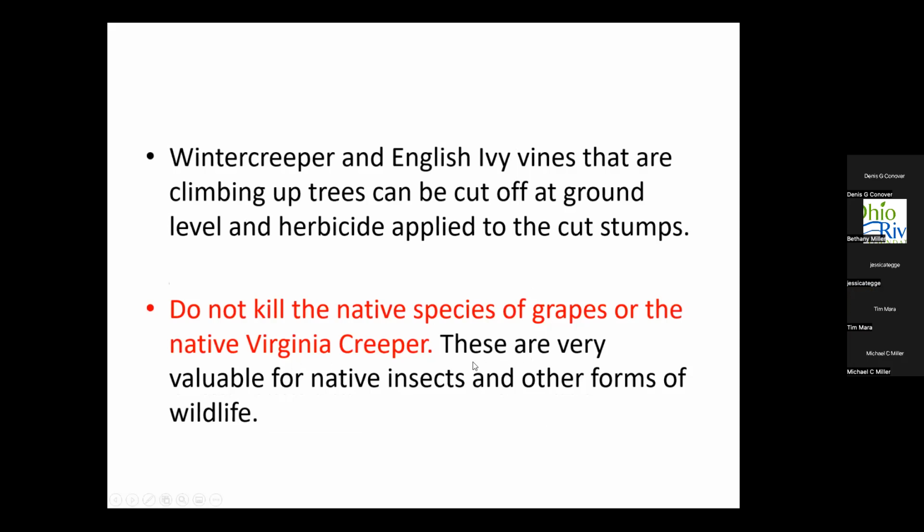The winter creeper and English ivy vines that are climbing up the trees can be cut off at ground level, and then you apply the herbicide to the cut stumps, just as you would with the Amur honeysuckle. Now, I would warn that you have to be careful when you're doing that. Make sure you do not kill the native grape species or the native Virginia creeper, because those are very important for wildlife. Many types of insects will feed on the grape leaves, and then the birds will feed on the caterpillars.